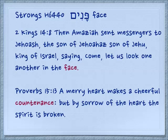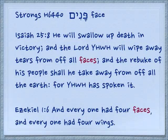2 Kings 14:8. Then Amaziah sent messengers to Jehoash, the son of Jehoahaz, son of Jehu, king of Israel, saying, come, let us look at one another in the face. Proverbs 15:13. A merry heart makes a cheerful countenance, that's your face, but by sorrow of the heart, the spirit is broken. So even if there's more than one face being referenced, there's no extra different word for face. It's always the same, panim, and it's always in this plural form.